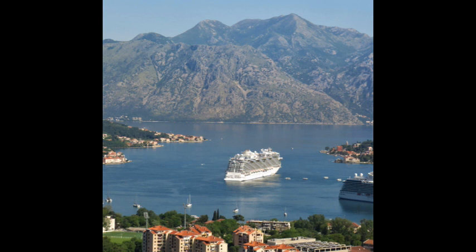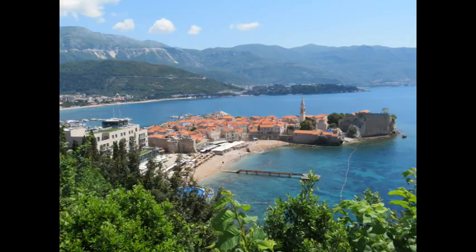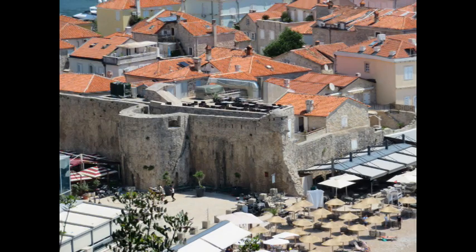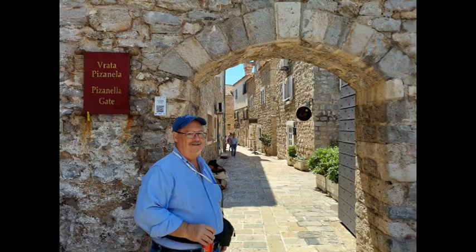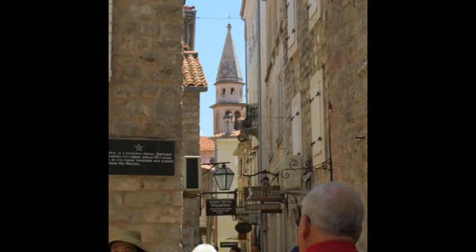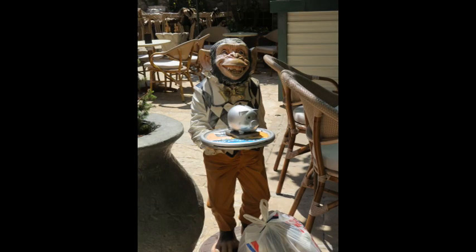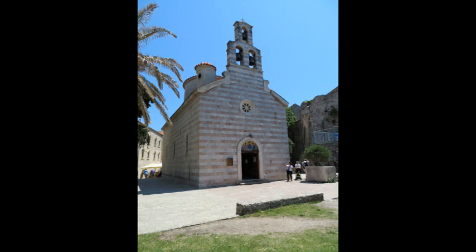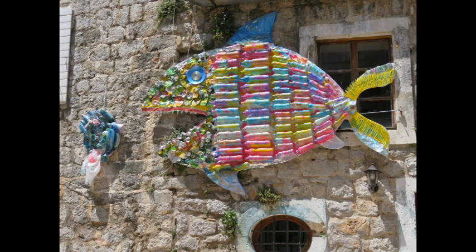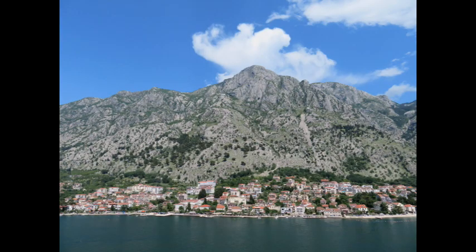And now we move on to Kotor, Montenegro. Very, very picturesque. Once again, an olive oil press, with Robin at the olive oil press. Harbor scene. The old city. And like a lot of the cities, they have gates and walls all around the old city. Very narrow streets. And the waiter for the day. And an old mission. Recycled bottles. Another gate into the old city. The mountains that surround all the harbors.